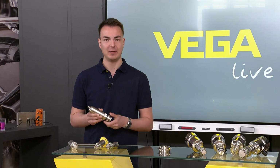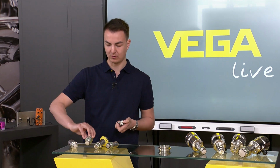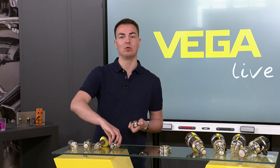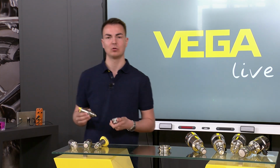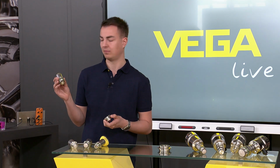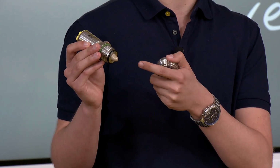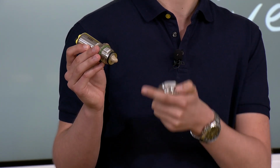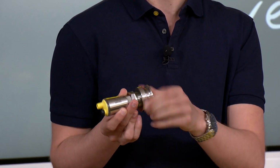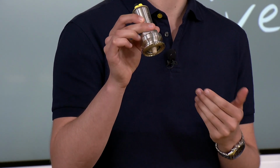As Jürgen already mentioned, the adapter system is not only suitable for our radar sensor. The adapters are also suitable for our other compact devices. Here I have a point level switch, our VEGA point, also with the G1 universal thread for the hygienic adapter system, also with O-ring sealing. And also here we can mount this adapter, and you can see it fits perfectly.